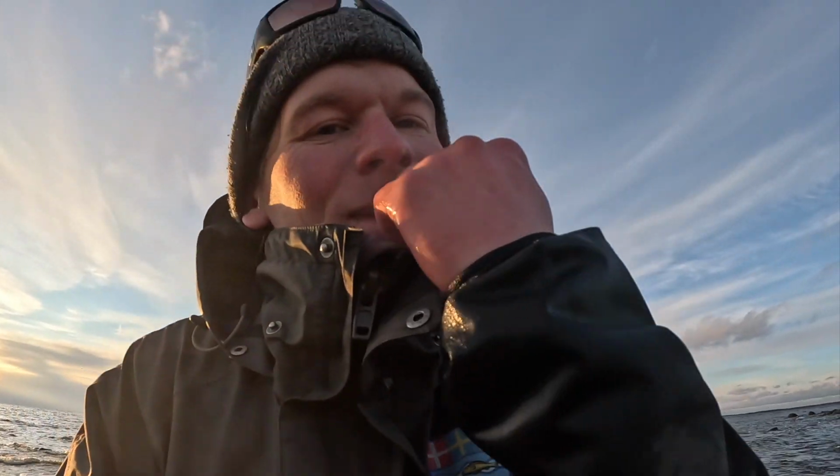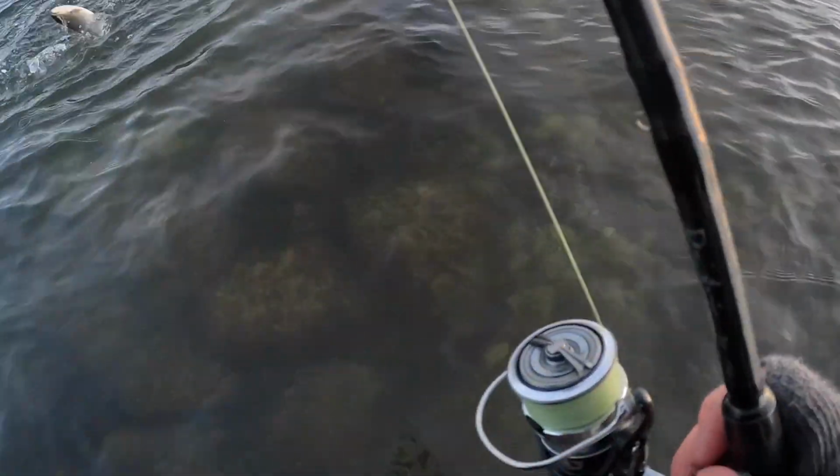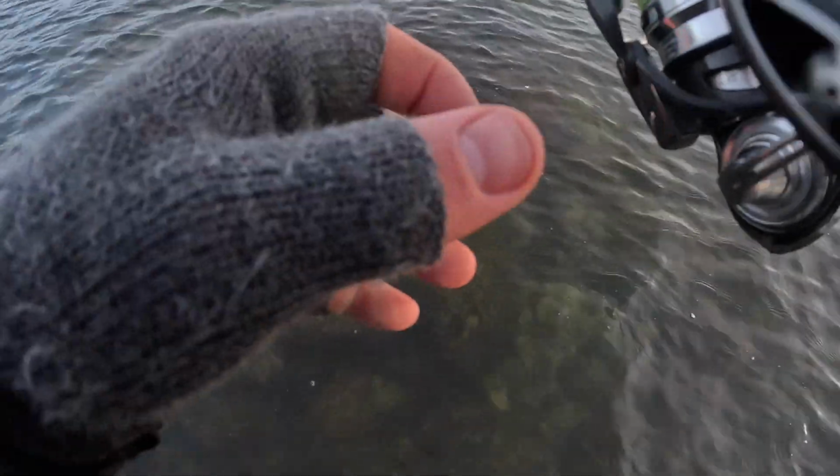Yes! Number 3 of the year. So happy about that. But my hands, oh, it's -1. It's only 2 degrees in the water. But hey, you catch fish anyway. Perfect. There are more fish here, but the line is freezing up on me.